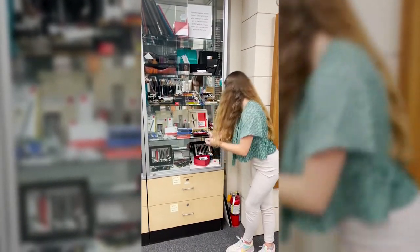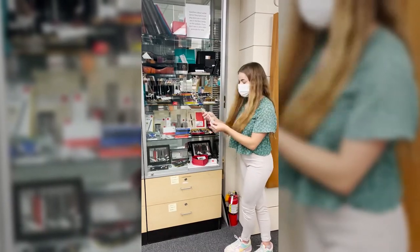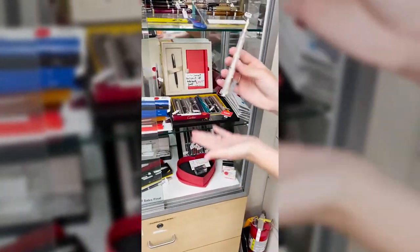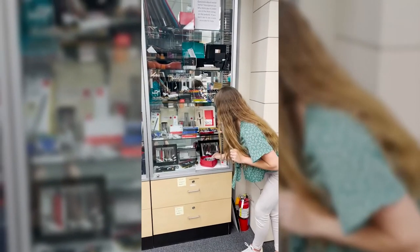Like, for example, this Pelican Golden Barrel fountain pen. This was originally $260. Right now it's $187. And it comes with a little heart-shaped case, which is cool. And you have a lot of other cool items.